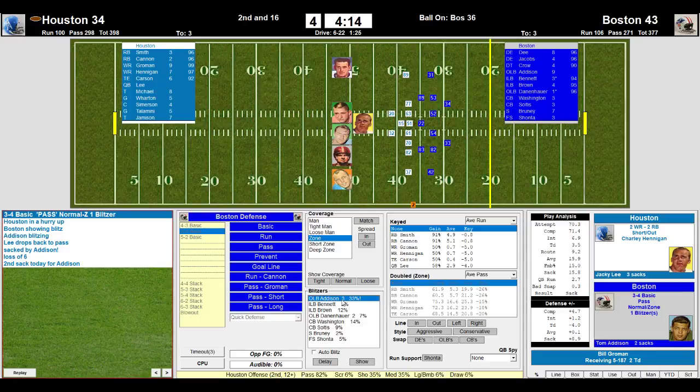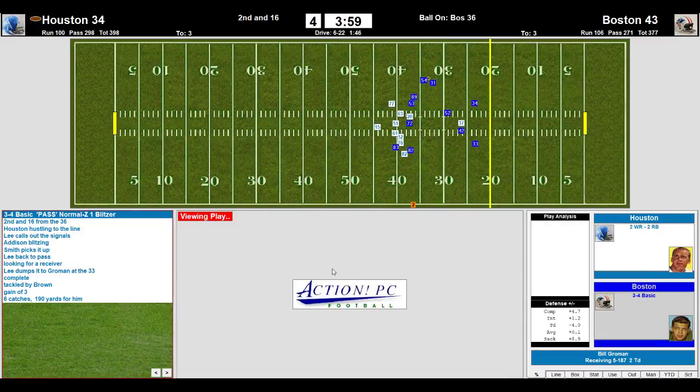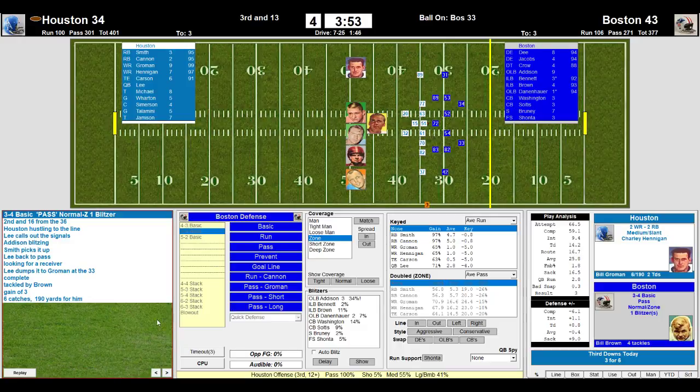Again, we're going to send Addison from the corner. Zone, pass. Here comes Addison again. They pick it up. Lee dumps it down short. And Brown with the immediate hit and tackle on Bill Grauman. And I shall be back in a moment.